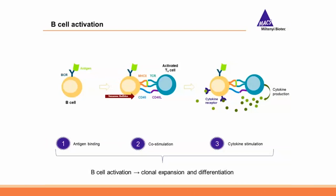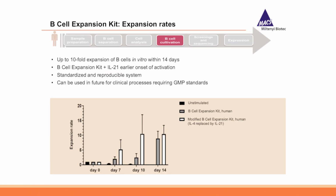And the third signal is the cytokines that were produced by the activated T helper cell, and those bind to the cytokine receptors on the surface of the B cell, which leads to full activation, clonal expansion, and differentiation of the B cells. And the differentiation actually depends on the cytokines that were produced by the T cells. Okay. So now you know that the co-stimulation by the T cells is a very important mechanism for B cell activation, proliferation, and differentiation.